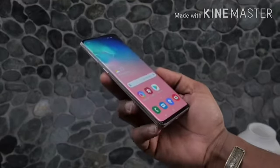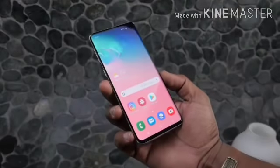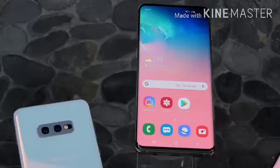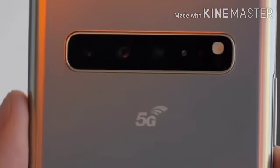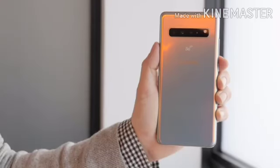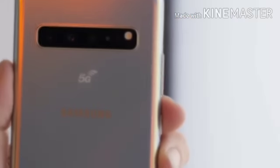The S10 and S10 Plus specifically seem like the phones to buy, as they have everything and anything you'd want in a phone. But if the price is too high, the S10e is a compelling offer. There's no need to rush to buy the Galaxy S10 5G, as there won't be any kind of nationwide 5G service for quite some time.